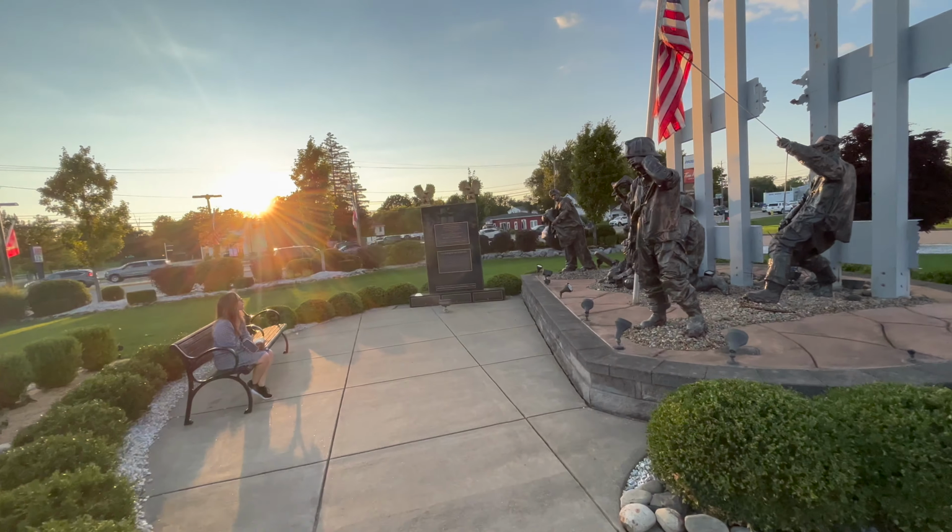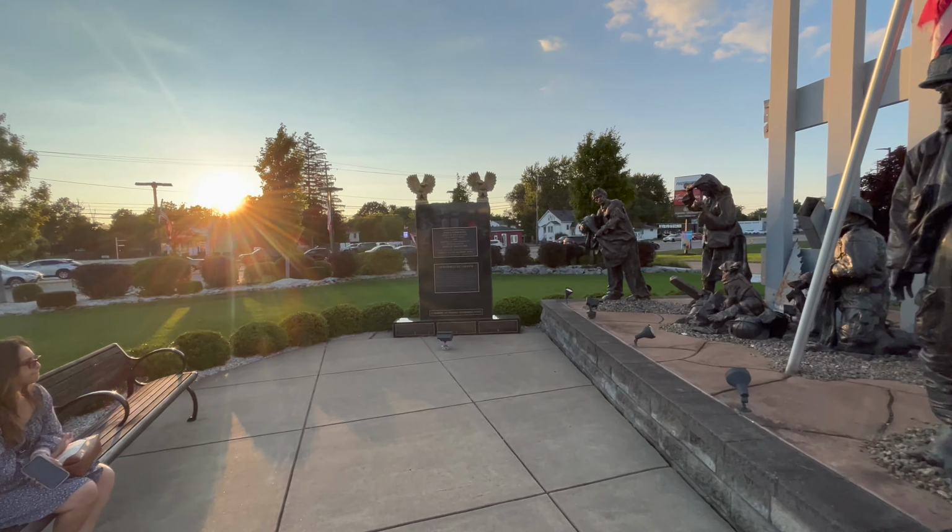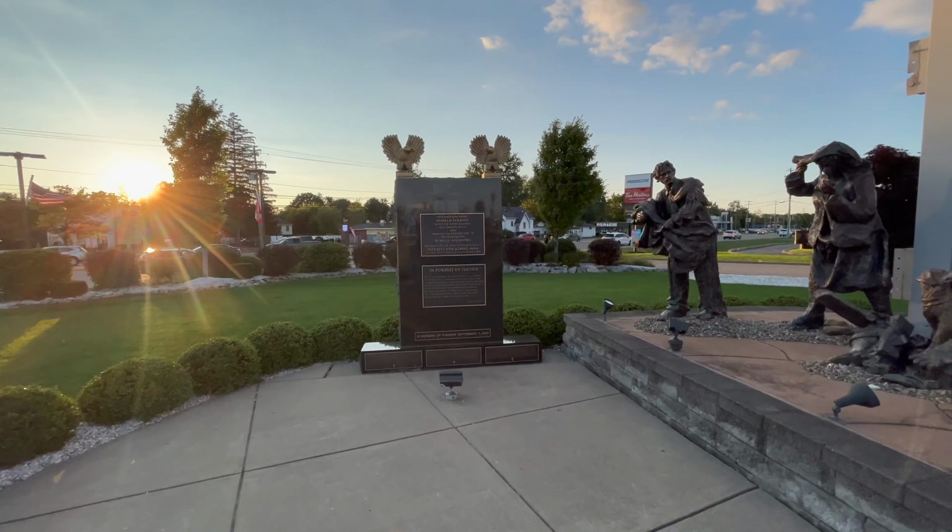Also, just want to show you the last two pieces in this park. The audio is pretty loud, so hopefully you can hear in the background. But the last two pieces in this park is over here. This is the In Pursuit of Justice piece.